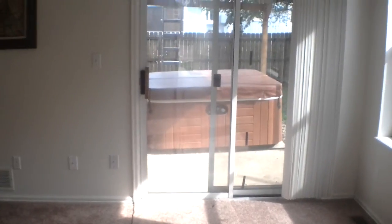There's the hot tub from the backyard. Looks a little crooked from here. Let me know what you think, folks.